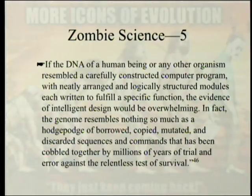That's part of it. There is another part that I will quote because it contains the gist of what everybody else says. If the DNA of a human being or any other organism resembled a carefully constructed computer program with neatly arranged and logically structured modules, each written to fulfill a specific function, the evidence of intelligent design would be overwhelming. In fact, the genome resembles nothing so much as a hodgepodge of borrowed, copied, mutated, and discarded sequences and commands that has been cobbled together by millions of years of trial and error against the relentless test of survival.